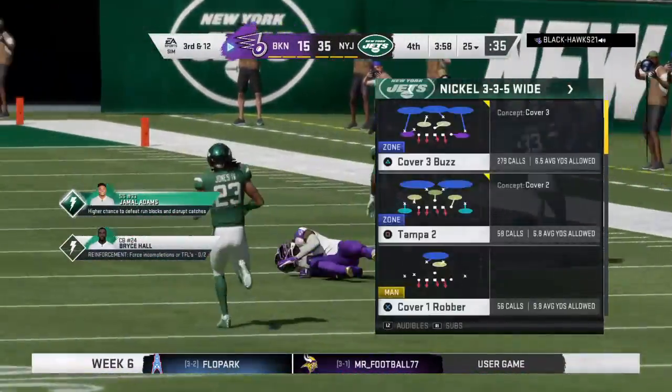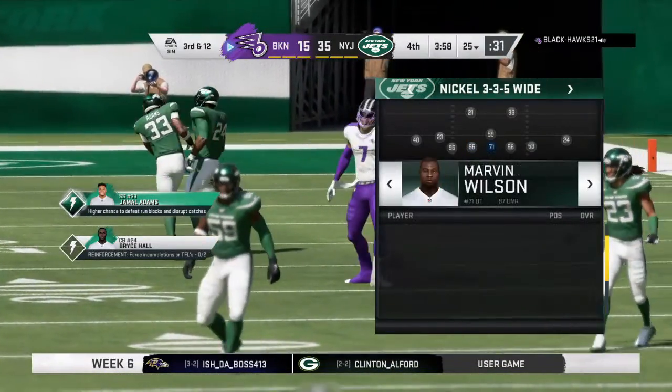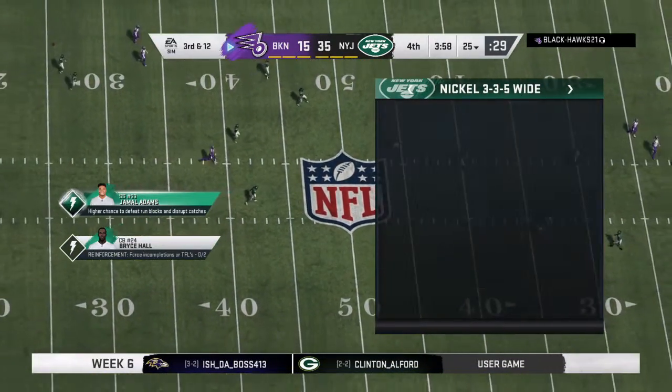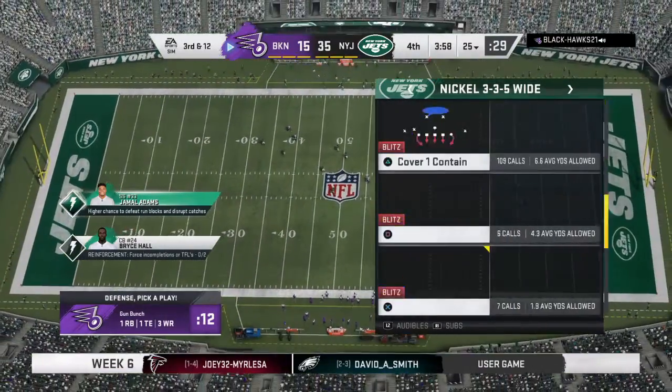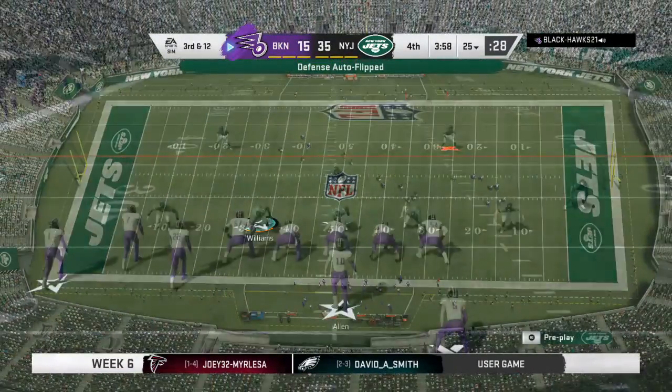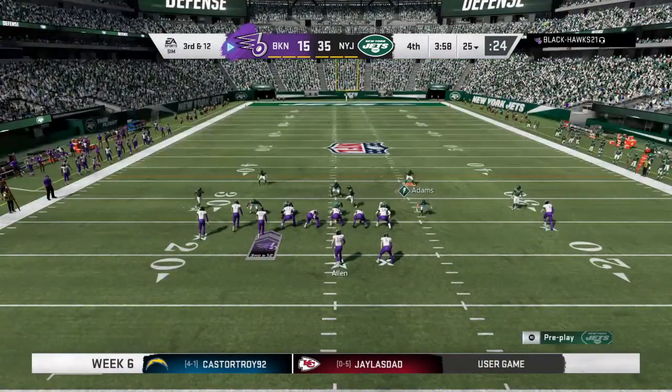This defense was definitely alert to the possibility of the deep ball, and they were more than ready for it. They've got the lead, 4th quarter. Maybe can expect more passes like that downfield. An incomplete pass on that last play, and that means they'll need to come up with something here on 3rd down.